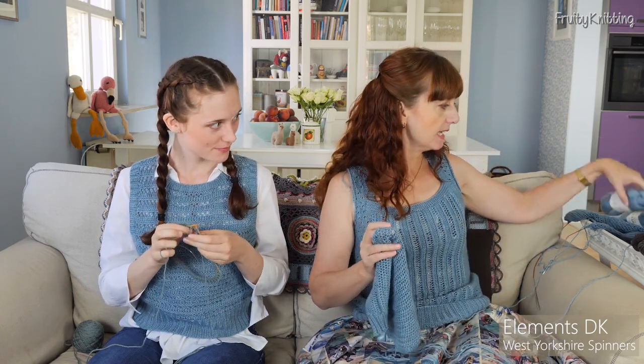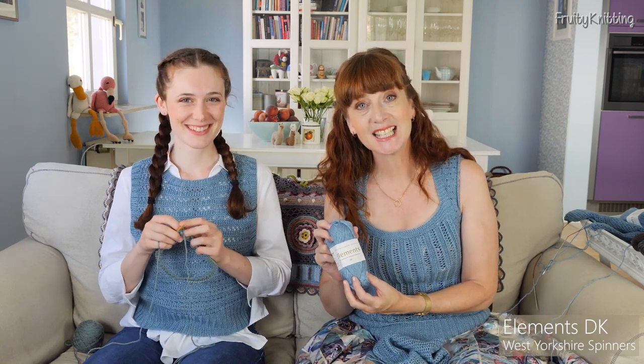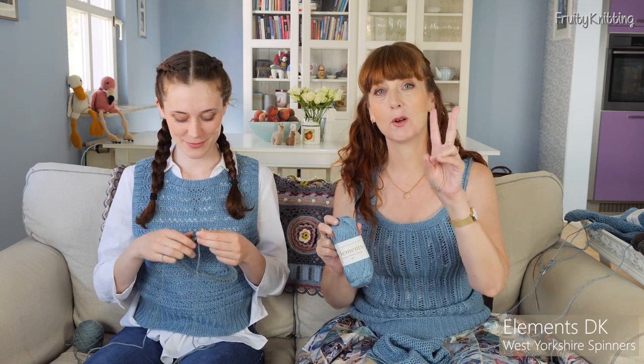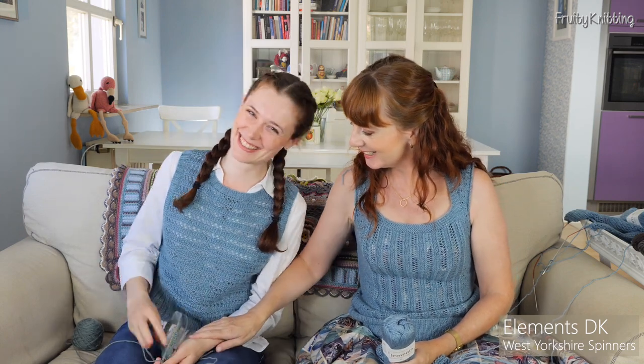What I'm using is fresh water, and the West Yorkshire Spinners know that we rarely knit any accessories, so they actually sent us two jumpers' quantities worth of yarn. And as you can see, Madeline, put your knitting down, has also made herself something out of fresh water. Yeah. So without intending to, we have become mother-daughter matchy-matchy.